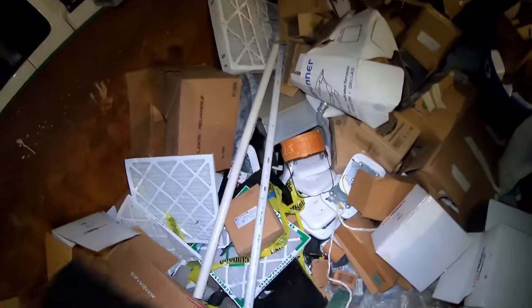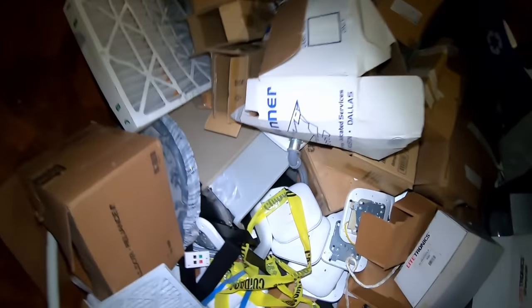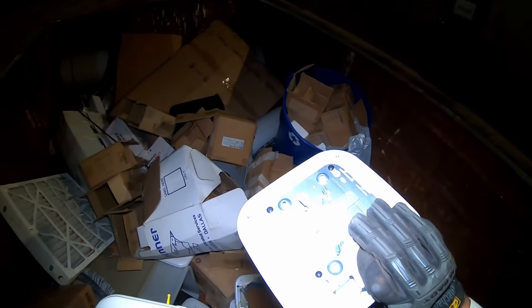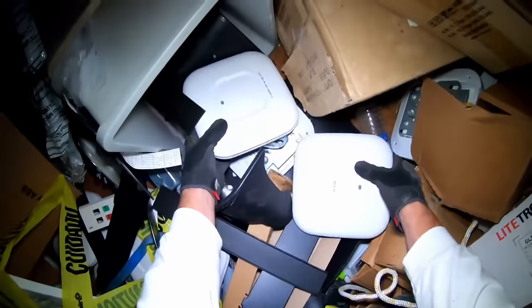Busted one there. Moving down this way. Yeah, I don't know about these. I threw a couple in the back of the truck. They're pretty heavy. I don't know. Let's see. We'll toss them back there. There may be more scrap value.